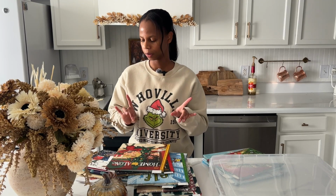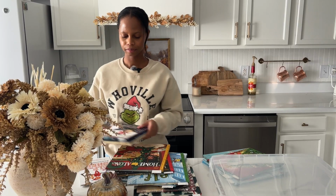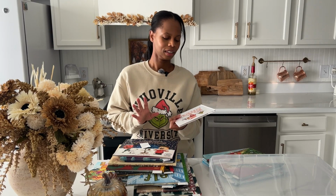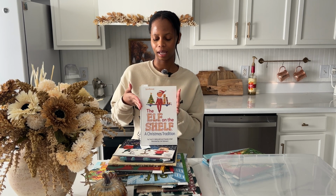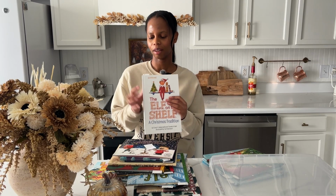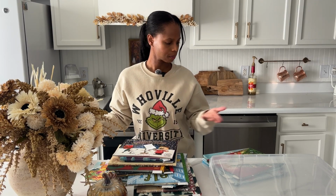For our first book, we're going to read The Elf on the Shelf. And I did get him a new elf this year. I'm not sure if that's how it's supposed to be done, but I figured that we could start with this book, and that'd be the first day that the elf appears. Yeah, I thought that'd be kind of cool. So I have them all labeled 1 through 24 of how I want to present them and read them.